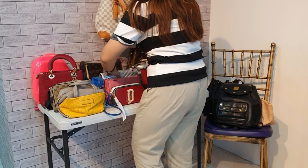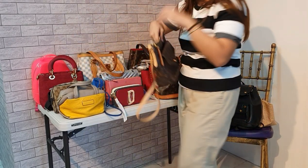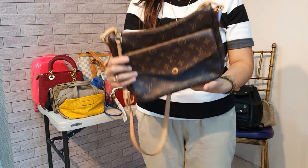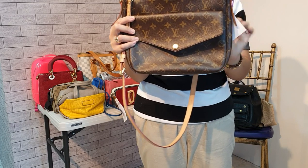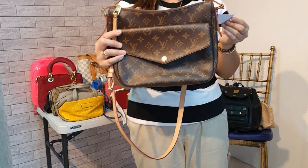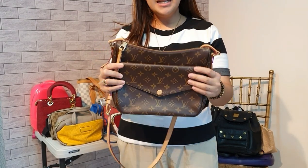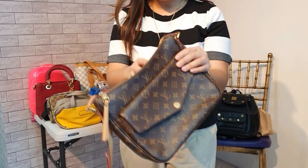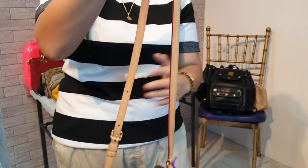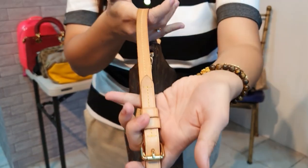Okay, next. We have a Louis Vuitton bag again. This one, bago pa lang ito. This is Mabillon. LV Mabillon monogram. And the date code is CA0137. It means 2017 lang to na purchase from LV store. Okay, kaya sobrang linis pa niya. The long strap is maputi pa.